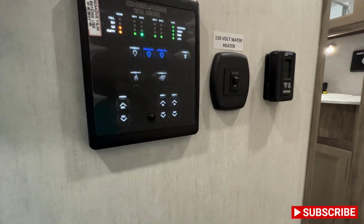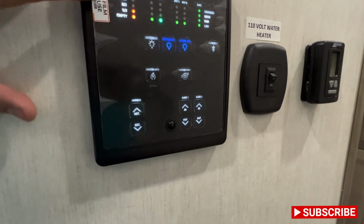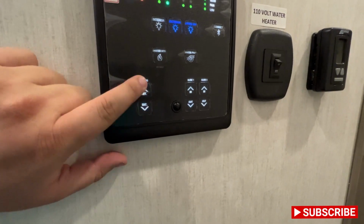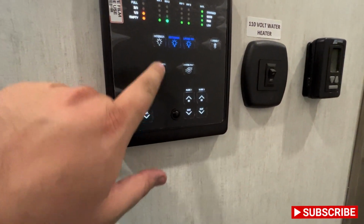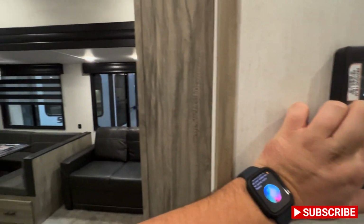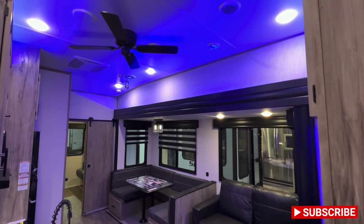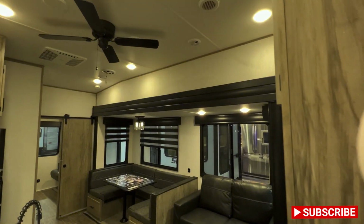Right here is going to be your control area. We still got the film on there because this is getting picked up here in a couple days. But you know, your awning, your slides, water pump, water heater, your different lights. This also does have some blue lights that'll glow on in here for that ambient late night, just like the bunkroom.